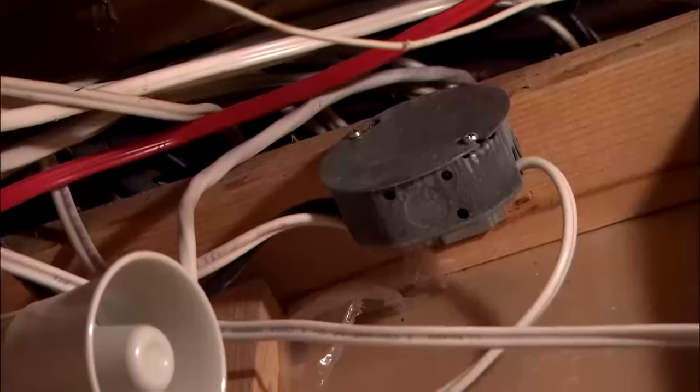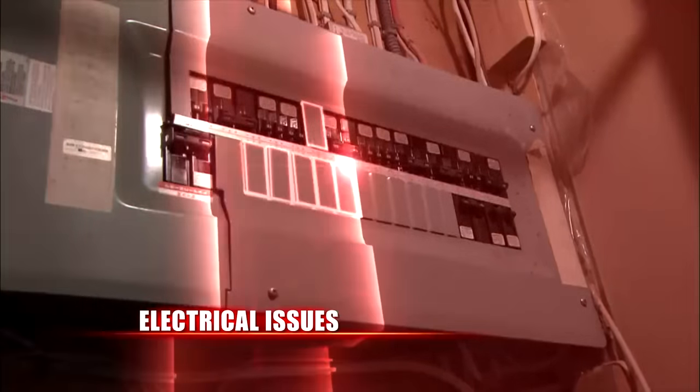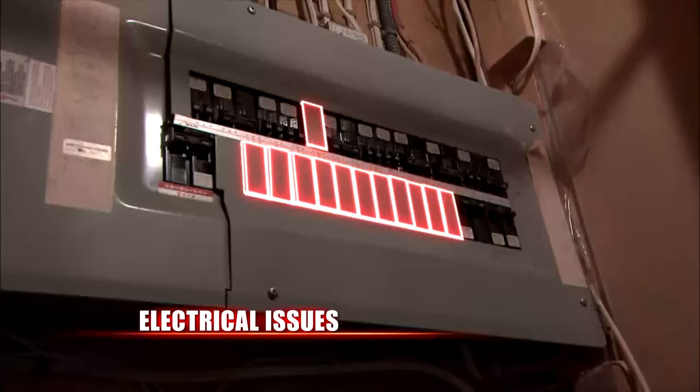We've got junction points galore here. So somebody's played with electrical. As far as I'm concerned, it's not passed. All I'm seeing is half the panel being used. Usually in a house like this that has this much electrical, every single breaker is used. Wow.